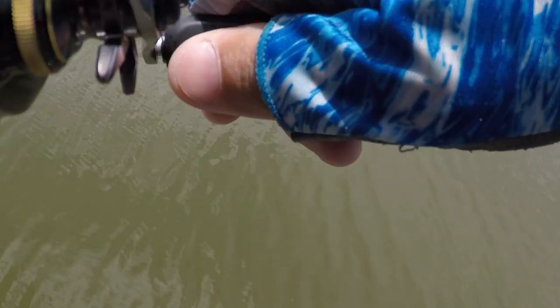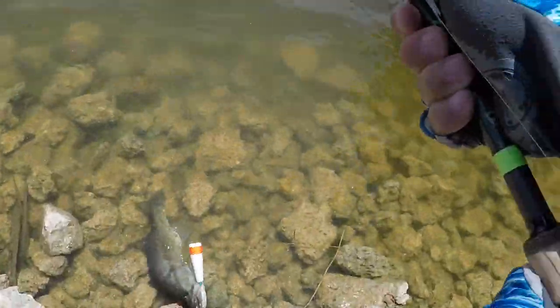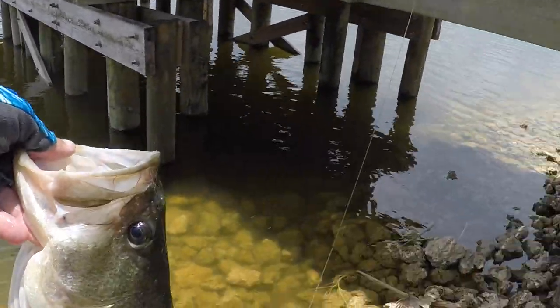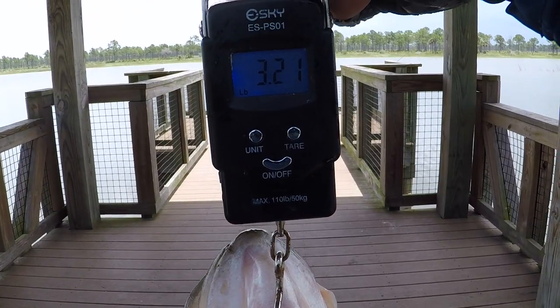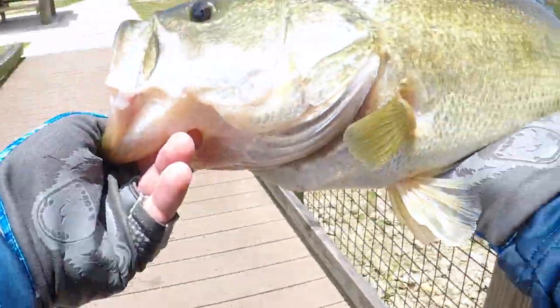Well, they were right. This place has some monster bass out here, but you have to use live bait. Goodness. Oh my God. Good Lord Almighty. Yeah, gorgeous bass. Look at that bluegill. Didn't stand a chance. Not quite as big as the other one, but they're gorgeous. Real healthy. 3.22. Very healthy fish. Feels like she's got another one in her belly, but we're not gonna stress her out too much. Drop her back in over here.